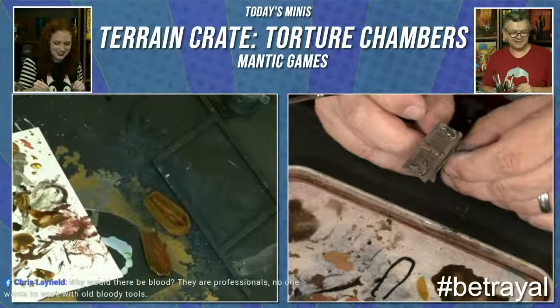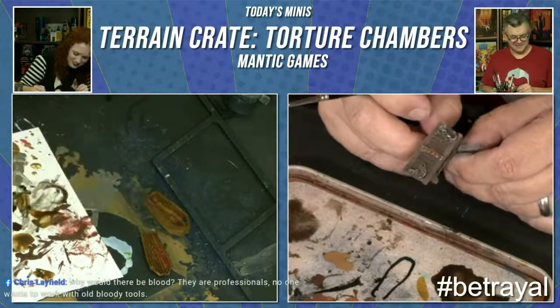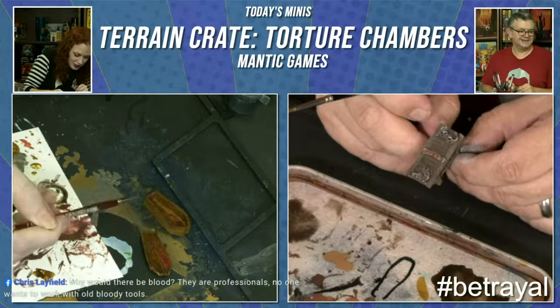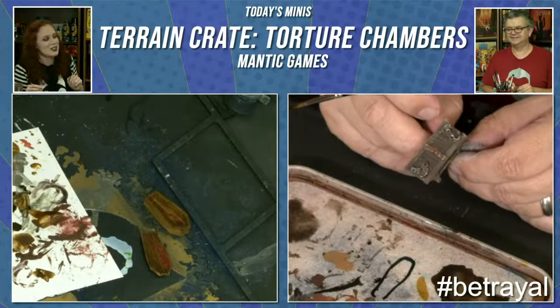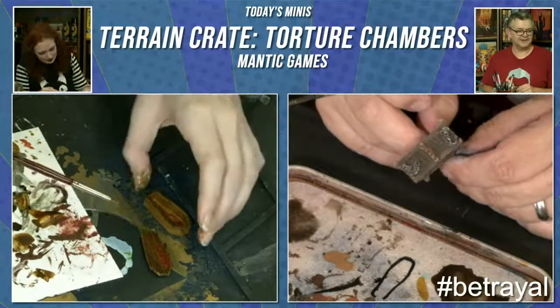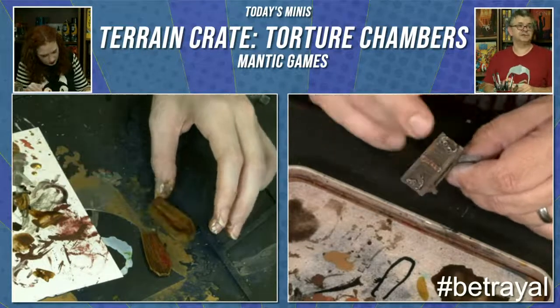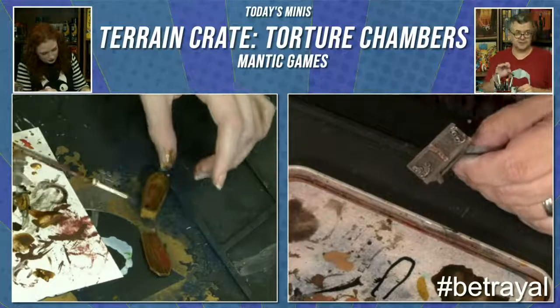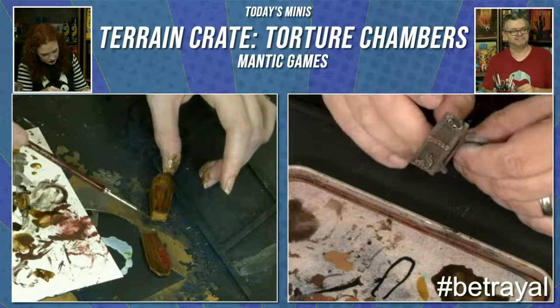Sumky says, IKEA torture table. Get to assemble it yourself. That's torture in its own right. Yep. No directions, assembling your own torture table. Yeah. Chris said, why would there be blood? They're professionals. No one wants to work with old bloody tools. This is true. So I think these guys get paid so much money that they buy a new set of tools every time.